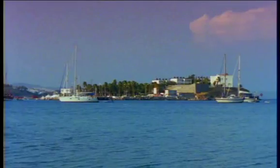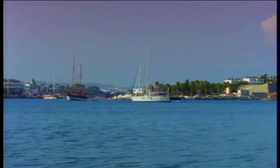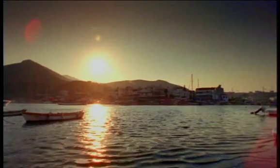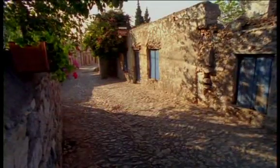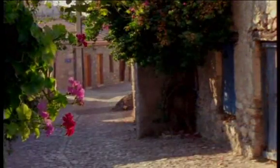Far out on this peninsula is Datça, an idyllic little seaside town popular with yachters and beachgoers who want to escape the bustle of the larger resorts.